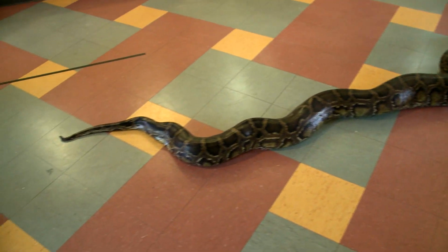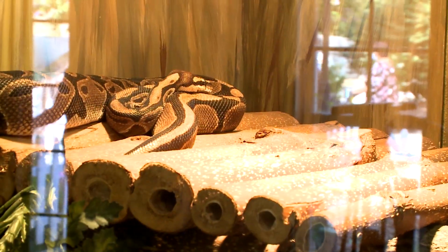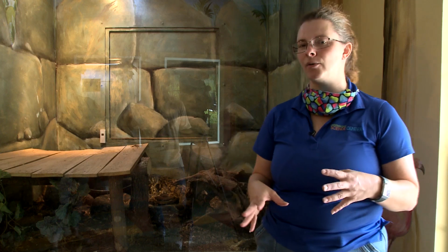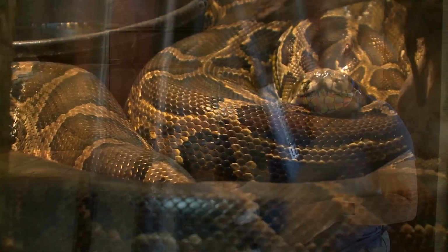So big pythons, big constrictors, pythons, anacondas, even some of the boa species too, they tend to live around 30 to 40 years. So he's around middle age. Our anaconda is somewhere between 30 and 40 years old, so she's definitely getting up there. We actually had a boa constrictor that lived to be 35, so usually that 30 to 40 range is what you see in these larger snakes.